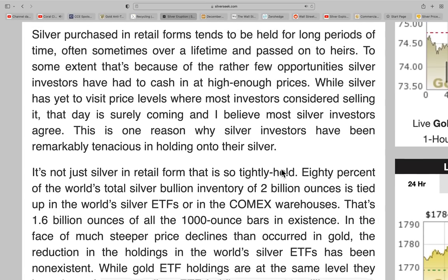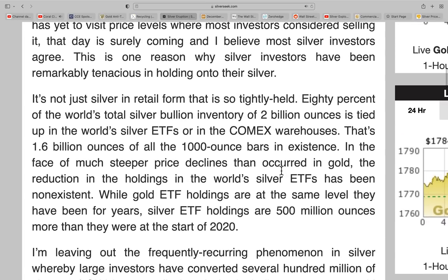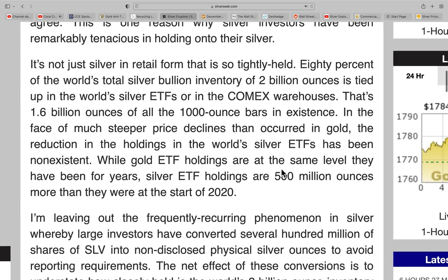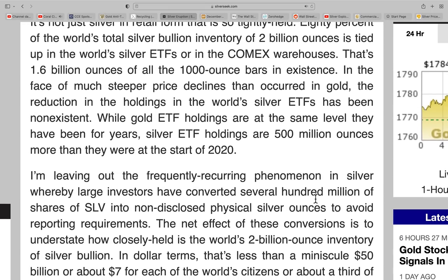Let me move along here and read the rest of what Ted says, and I will concur 100% with him, being in the industry, that he's right about that. And what's it say right here? He says, it's not just silver in retail form that is so tightly held. 80% of the world's total silver bullion inventory of 2 billion ounces is tied up in the world's silver ETFs or in the COMEX warehouses. That's 1.6 billion ounces of all the 1,000-ounce bars in existence. In the face of a much steeper price decline than occurred in gold, the reduction in the holding in the world's silver ETFs has been non-existent. While gold ETF holdings are at the same level they have been for years, silver ETF holdings are 500 million ounces more than they were at the start of 2020.